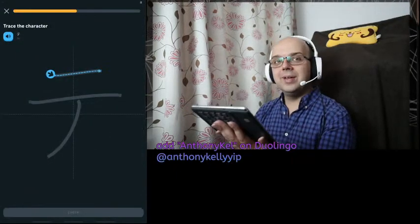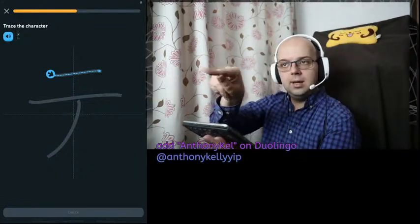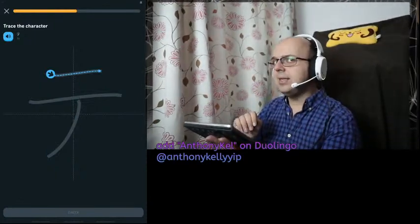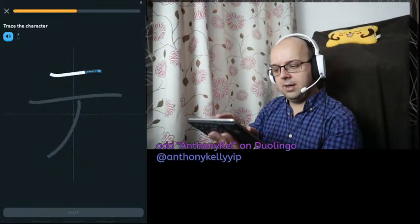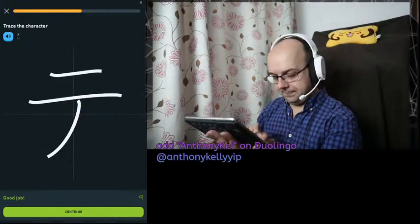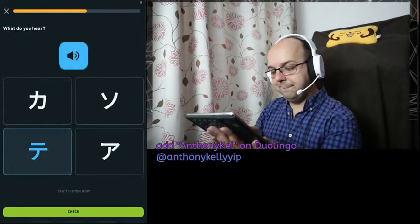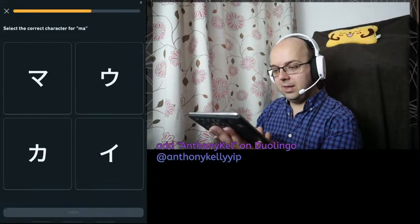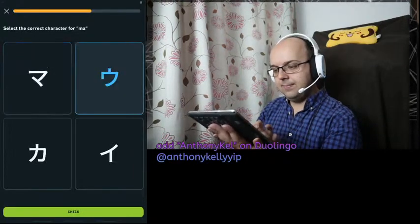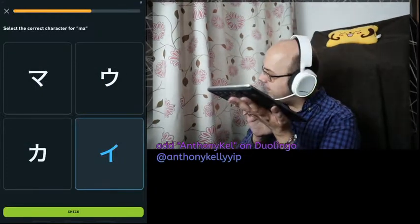Te. Okay, we're going to trace the letters again. I'm guessing this time that we're going to go across, across, and then down. That's my guess. And I remember this because it looks a little bit like a T. Across, across, and down, right? Te. Okay, we have ma, u, ka, and i. Ma, u. It still sounds like gu. Ka. I.